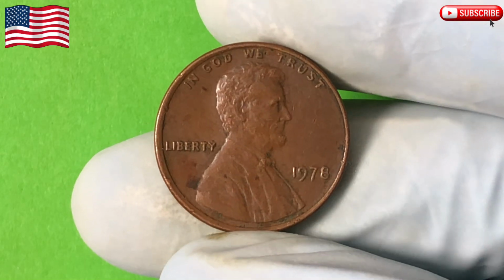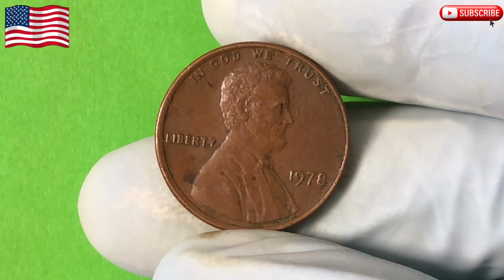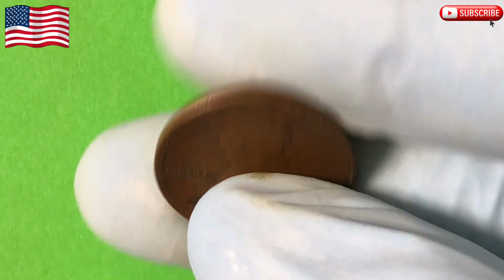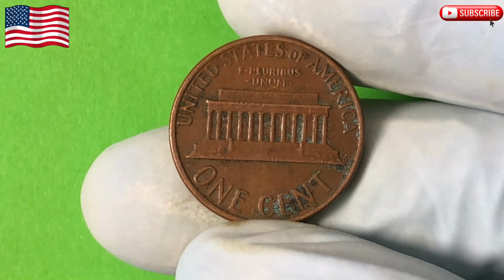Off-center strikes. An off-center strike happens when the coin is not perfectly aligned during the minting process, causing the design to be shifted or incomplete. This kind of error makes the coin unique, and if you find a 1978 penny with an off-center strike, you could be holding onto something highly valuable.